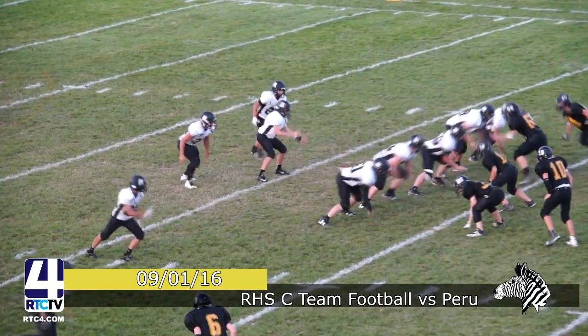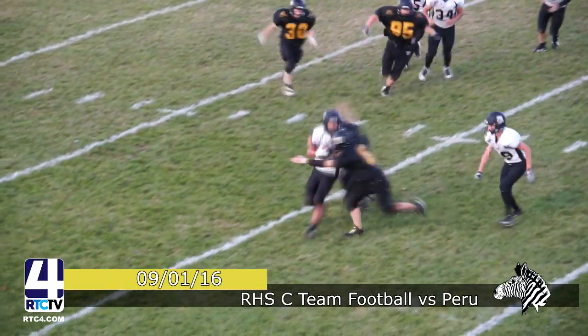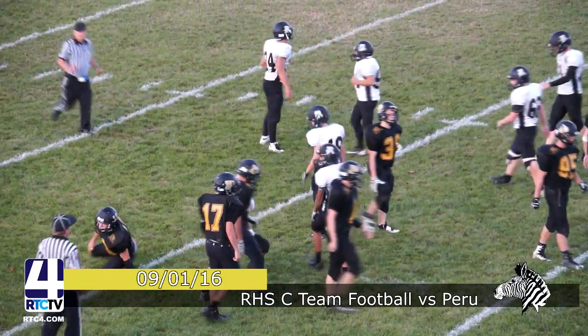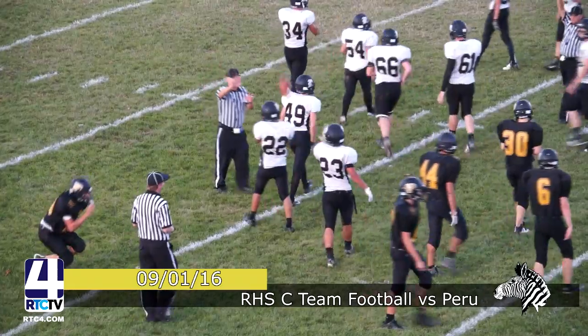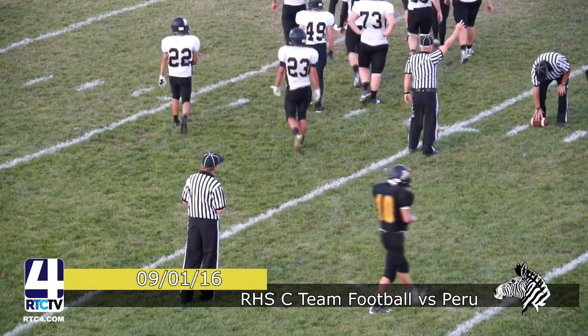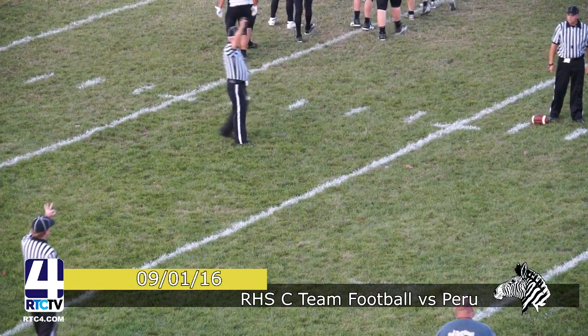Drew Sailors. Busted play by the Zebras. Running back ends up with it on the bad snap. Gary and Tarrant with the pickup. Gets a couple of yards out of it, actually. Going to bring up third down for the Zebras.